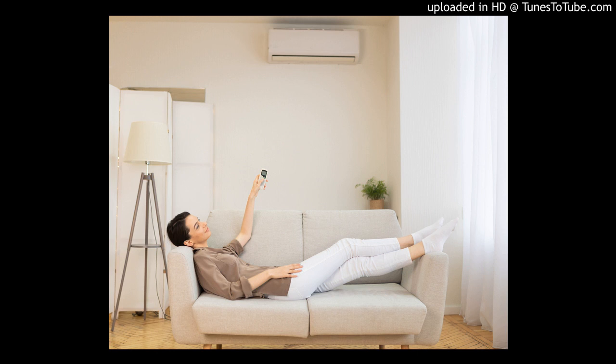The misconception. There is a misconception that an AC needs Freon in the same way a car needs fuel. Freon is a refrigerant, not a type of fuel. Your AC's refrigerant is a sealed system, so the levels should stay the same throughout use. The only reason your AC unit would require refilling is because it has a leak.